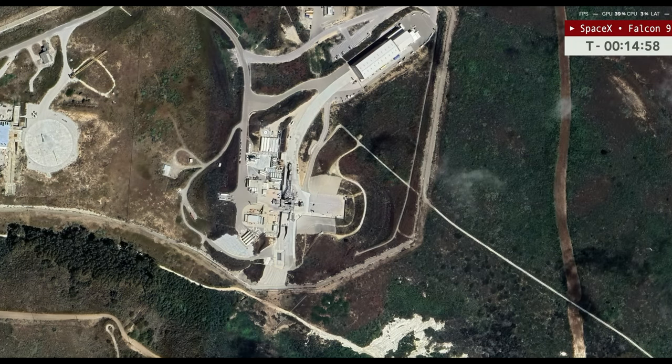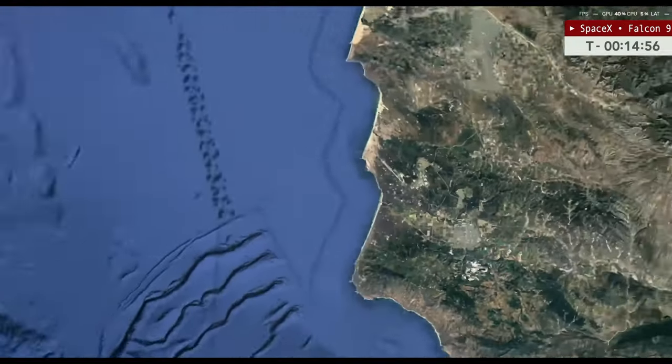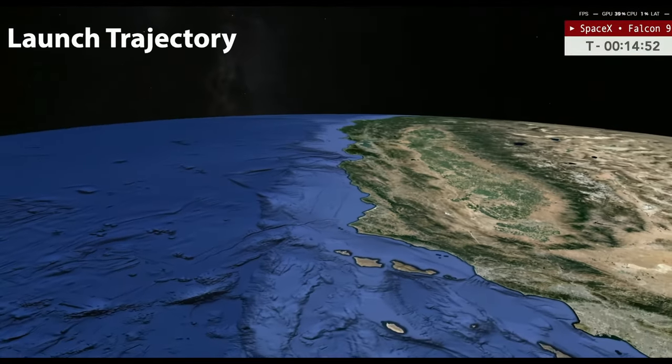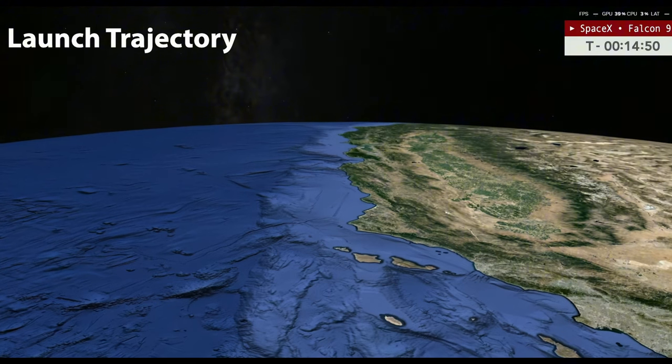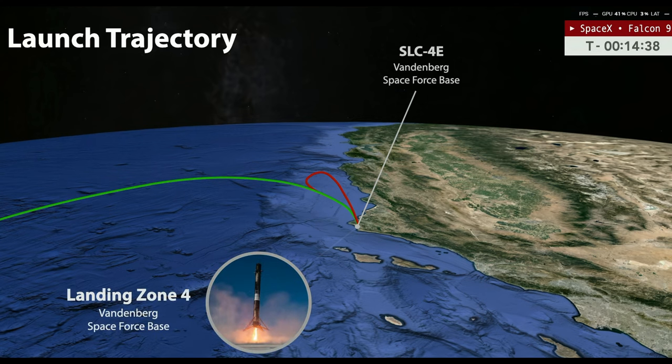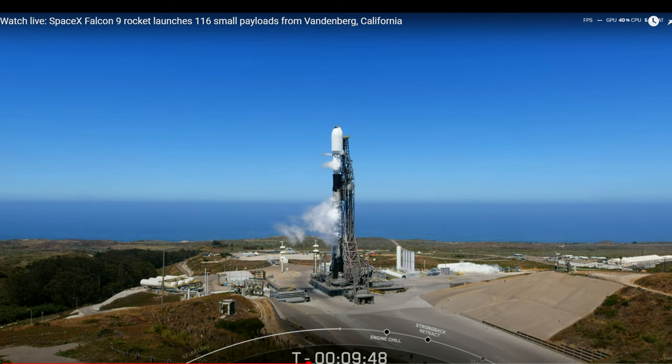Well, this is the SpaceX Falcon 9 that we're going to watch, and it's coming off the California coast. And then we're also going to get to see them land the engines, basically our Merlin engines, back on landing site number four, I believe, of the Vandenberg Space Force Base.